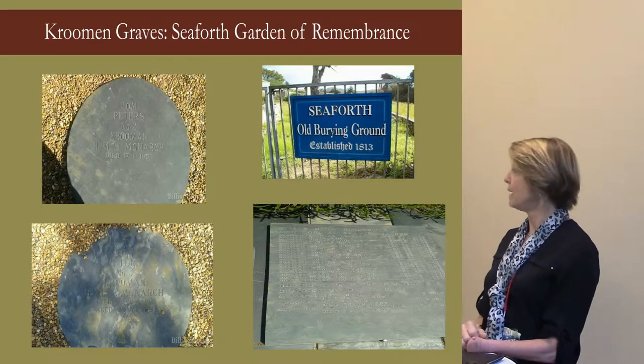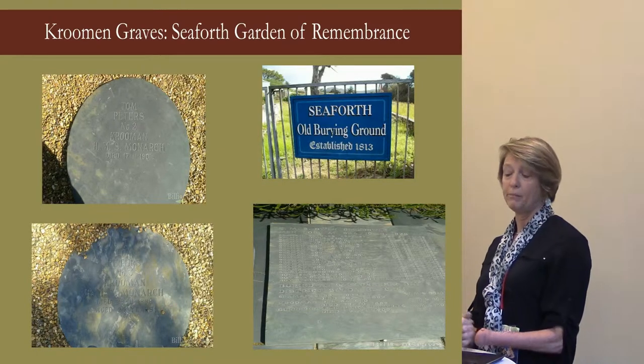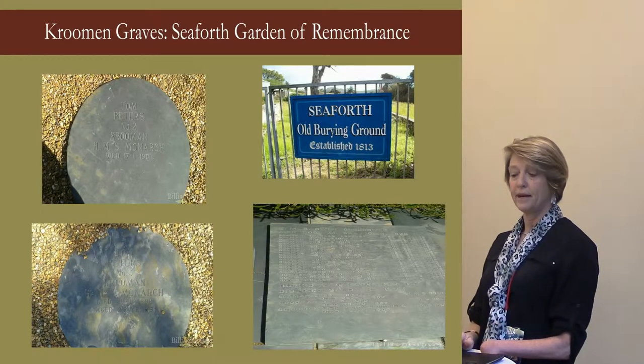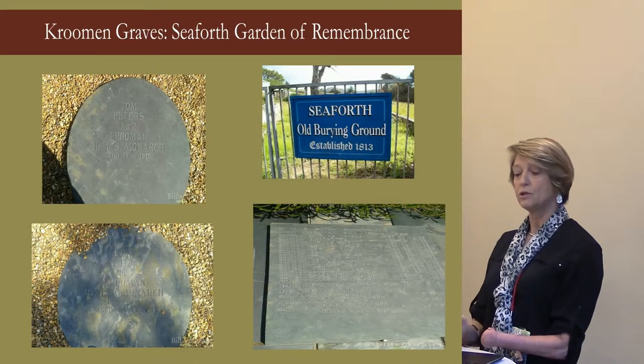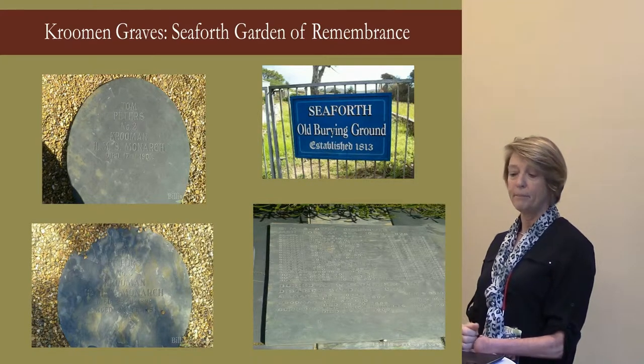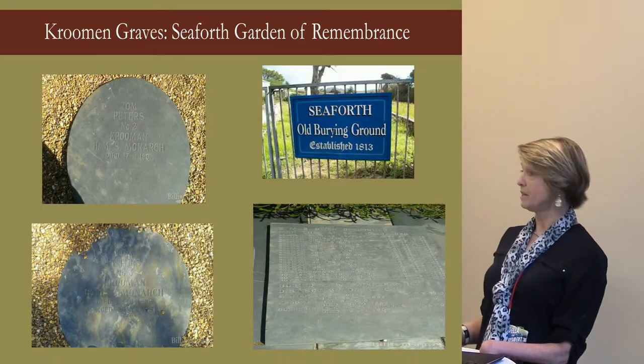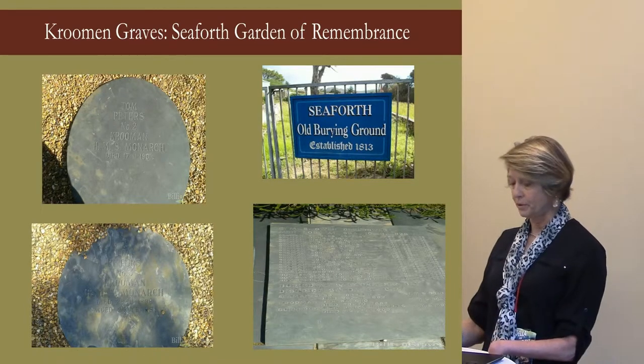And a nostalgic reminder of these is the Navy burial ground, Seaforth, where you can see the headstones that tell you the story about these seamen. Tom Peters, number two, crewman, and number one, often named after the vessel they served on or mentor aboard the ship.